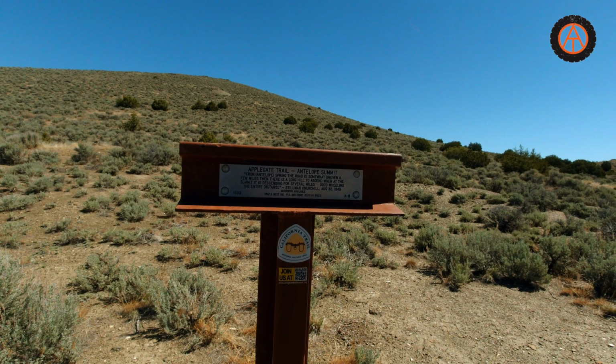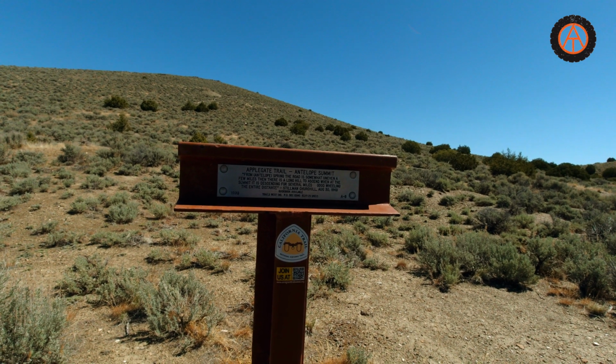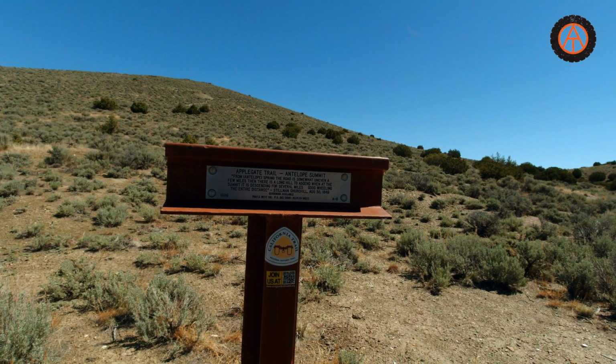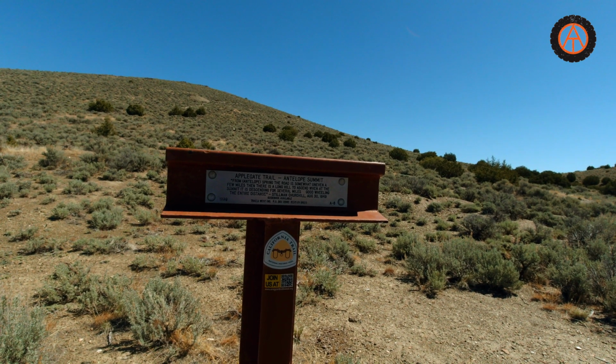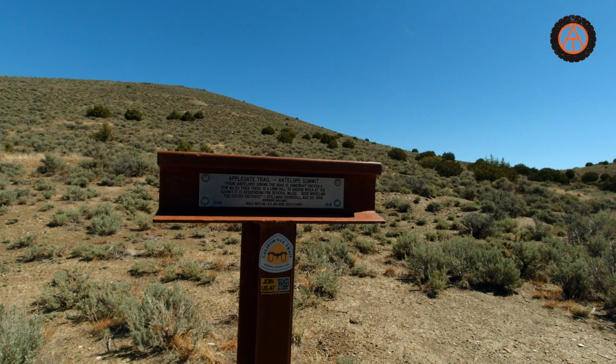Applegate Trail, Antelope Summit. From Antelope Spring, the road is somewhat uneven. A few miles, then there is a long hill to ascend. When at the summit, it is descending for several miles. Good wheeling the entire distance. Stillman Churchill, August 30th, 1849.